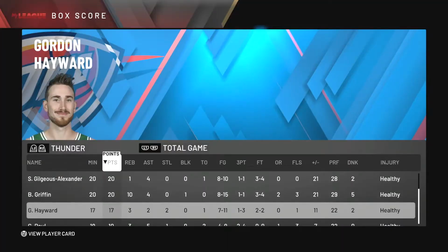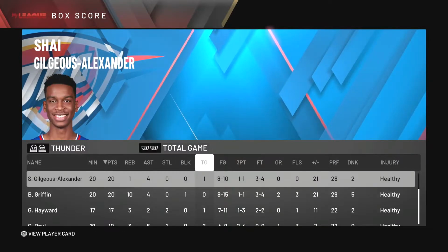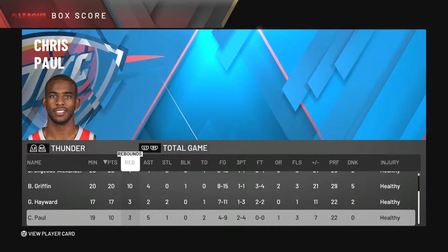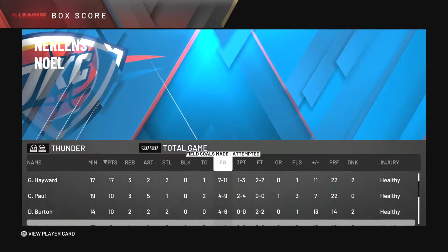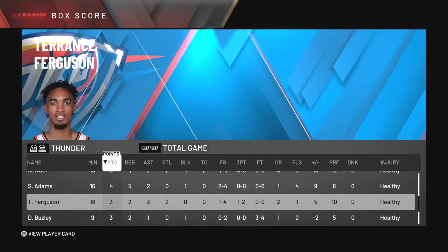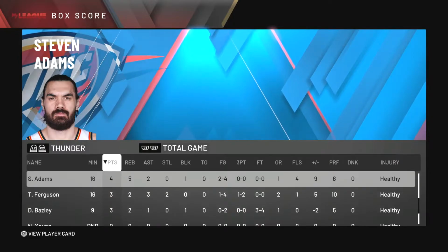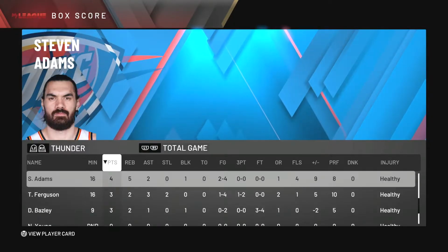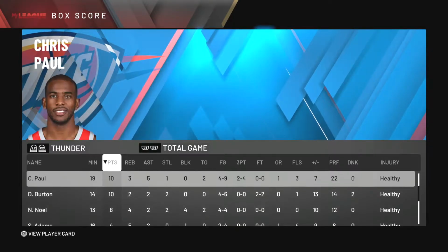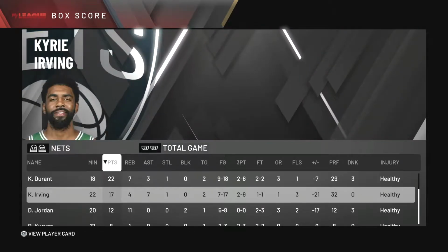But let's take a look at the box score here, and then we'll hop into some simulation again. So Shai Gilgeous is 20 points. Griffin with a double-double, very nice. Gordon Hayward efficient, 7-11. CP3, 10 points. Deonte Burton, 10 off the bench. Noel with some buckets there. And Baisley added in 3 off some free throws. And Adams only had 5 boards, interestingly enough. So Griffin was doing a lot of that work. Griffin 8 of 15. I think Shai Gilgeous was at 8 of 10.